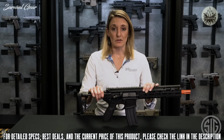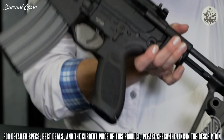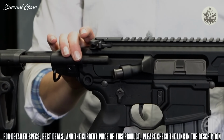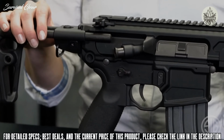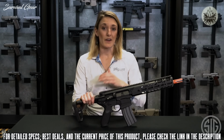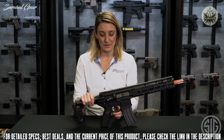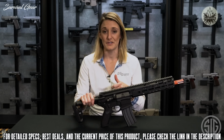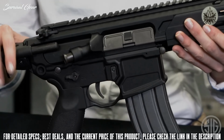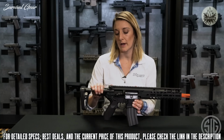Moving down, for lefties like me, this does have an ambidextrous safety. So as you can see, both sides here: fire, safe, and everyone's favorite, full auto. This is 120 rounds, so you can run 120 rounds of fury down the range, or you can back it on up, drop it into fire, go into your semi-automatic rounds as well. Really, really great feature.